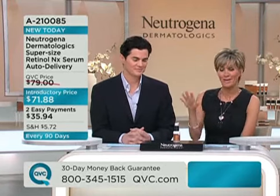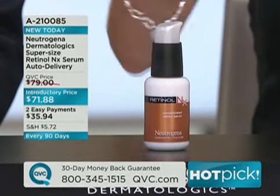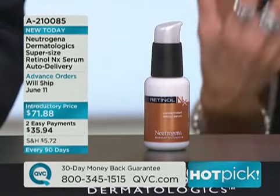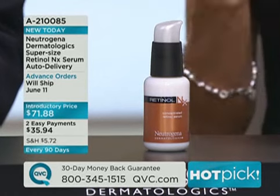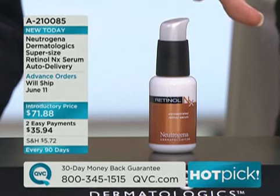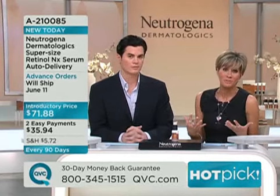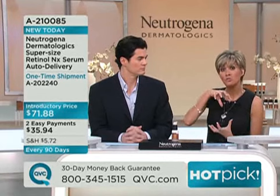This is new today, but really what's so new about it is the size. When we debuted Neutrogena Dermatologics and brought you what I really think is like retinol for dummies, everyone out there absolutely loved it and customer top rated the Base Bones treatment serum, that is the retinol treatment serum. They top rated it so much that now we're giving you a chance to either try it for the first time or try it all over again in a larger value size.